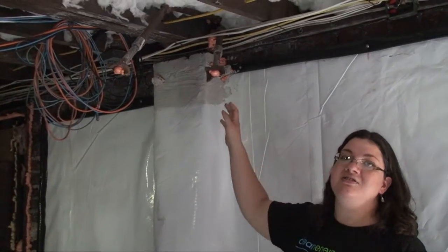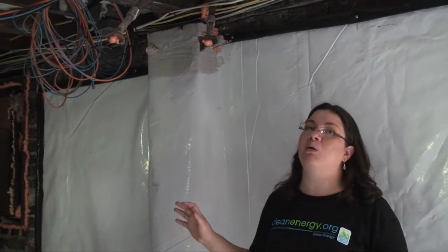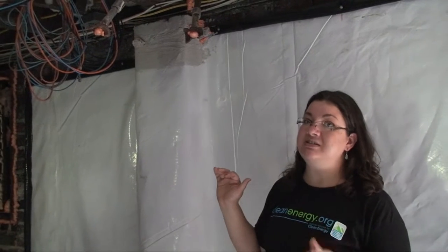Like I said, there was a lot of air sealing that happened here, and air sealing really is one of the easiest things that anybody can do to their home or office or business to make it more energy efficient. It's literally just plugging in the holes. And there are a lot of different opportunities to do that around walls and doors and cracks you can see.